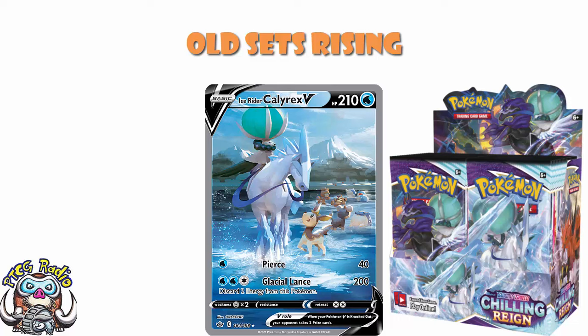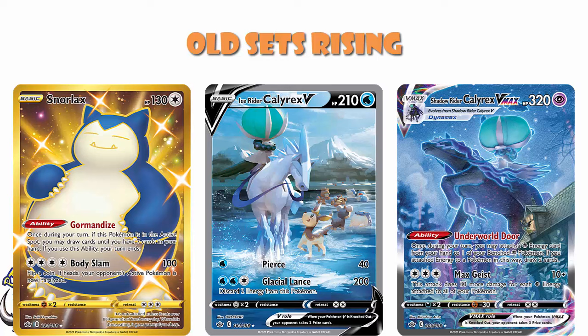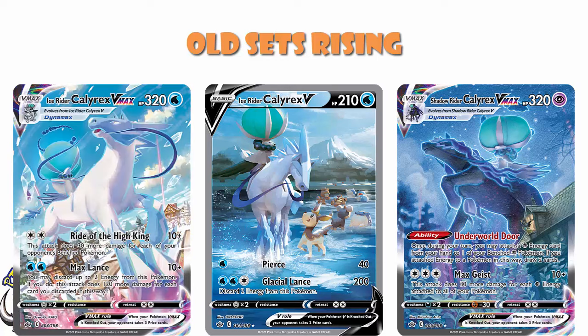But it also gave us like the Gold Snorlax, which was awesome. The Mitsuhiro Arita Shadow Rider Calyrex VMAX. The Kato Ice Rider Calyrex VMAX. There's a lot of cool stuff in Chilling Reign, alright?